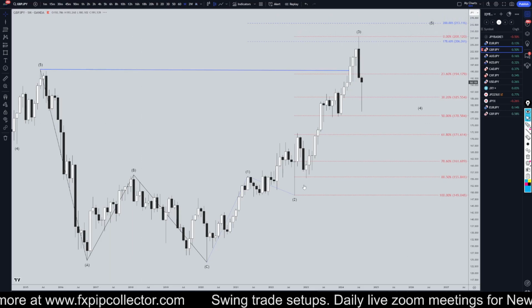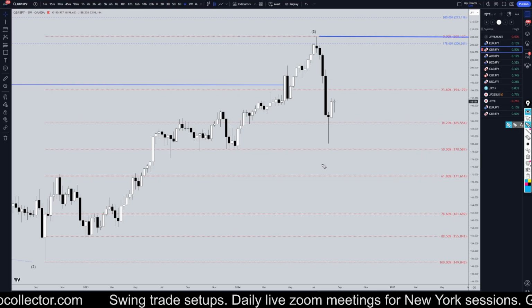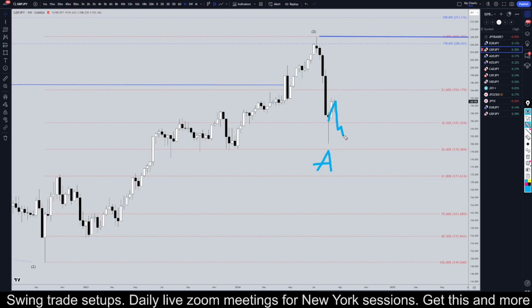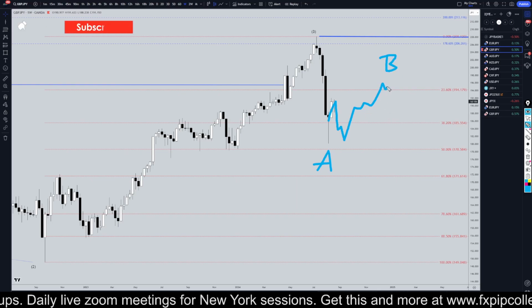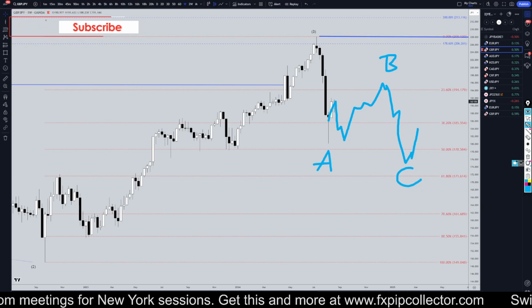So going down to the weekly time frame, I still think there's a chance that we are in a wave A, and I still think there's a chance that we are going to make at least one more attempt on the downtrend before we actually go up and make a wave B, and then potentially back down for a wave C like what I was showing on the monthly time frame.